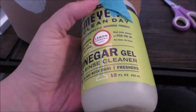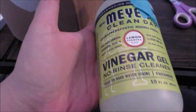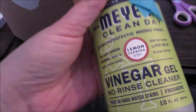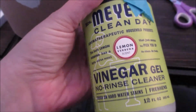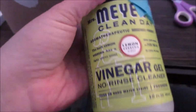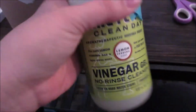scent. Some of these Mrs. Meyer's products only come in this scent, or at least they're only available on Grove Collaborative in this scent, which is why I continue to get it, because the products have been really good. It's just not my all-time favorite scent. I know that Mrs. Meyer's just came out with a mint scent. Over the holidays they had peppermint, and now I believe it's a permanent addition to their collection. It's just mint, and it's like a minty green color.